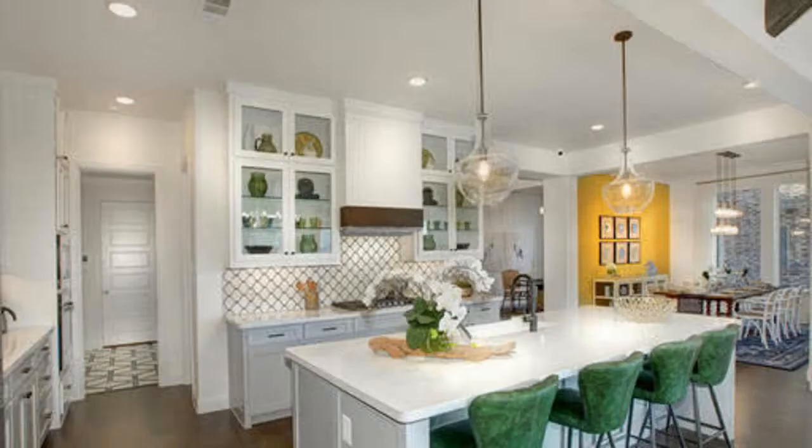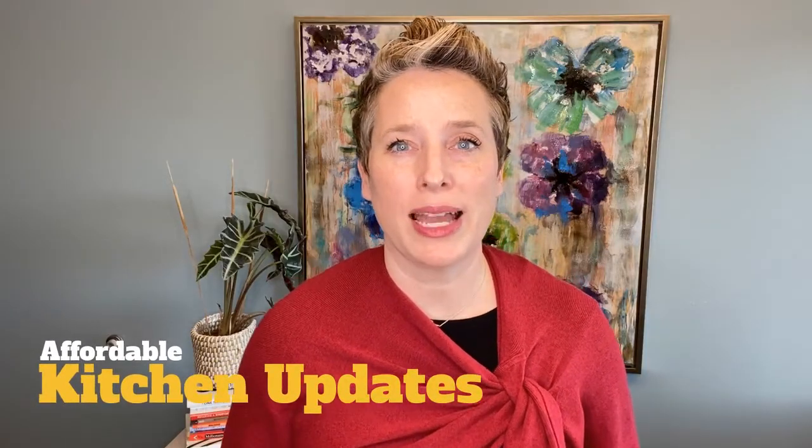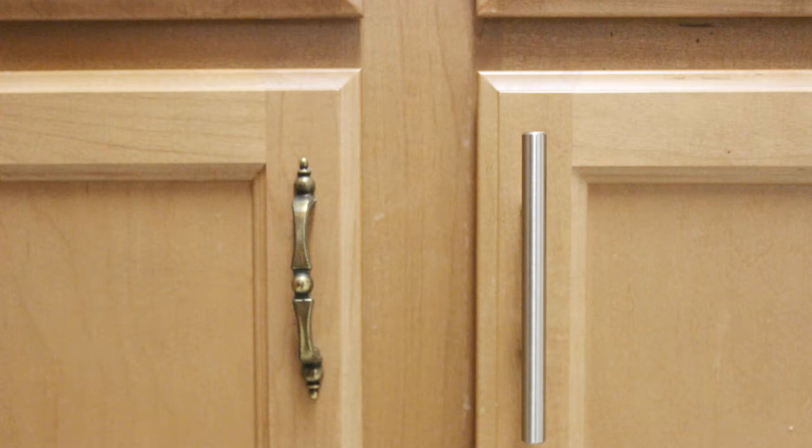A sexy kitchen will sell a home. So what can you do if your kitchen is more frumpy than sexy? First, change out your kitchen cabinet hardware with something more modern. You don't have to spend a ton of money on high-end hardware to get an updated look. I found that sites like Overstock have better prices for buying pulls and knobs in bulk rather than trying to buy them individually from Lowe's, Home Depot, or Menards.